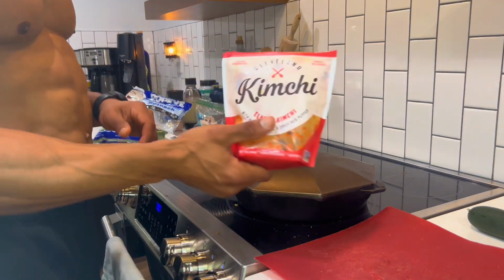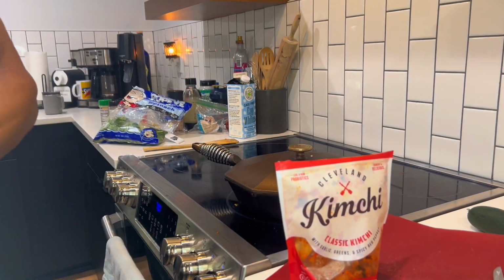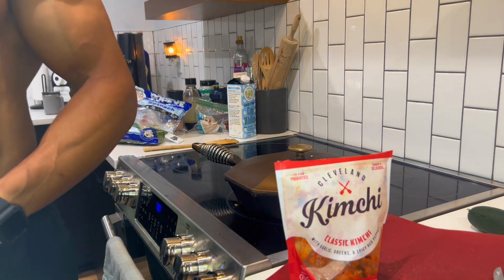I forgot to mention kimchi, game changer. So really good for your gut health. Something that I use with almost every single meal.